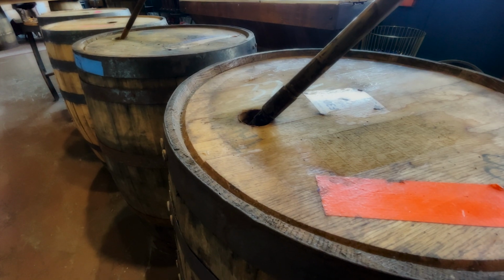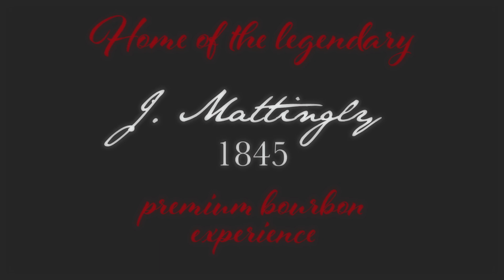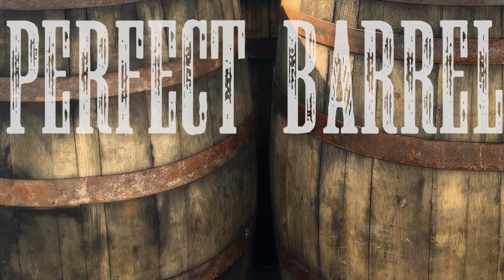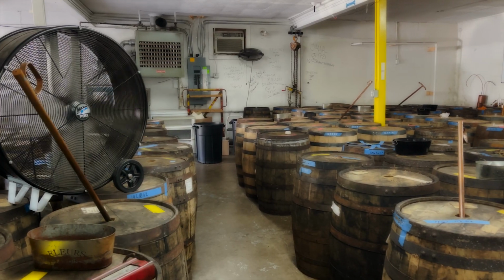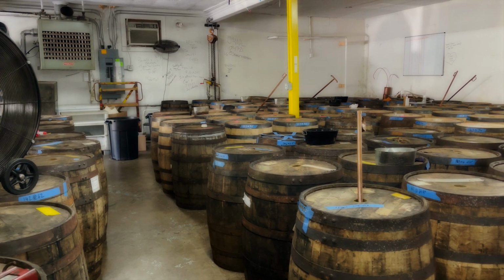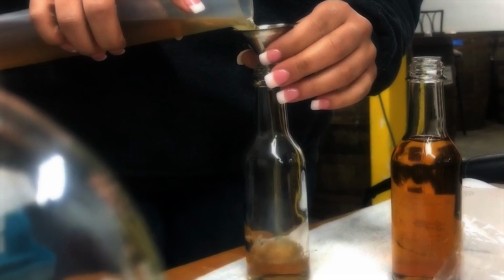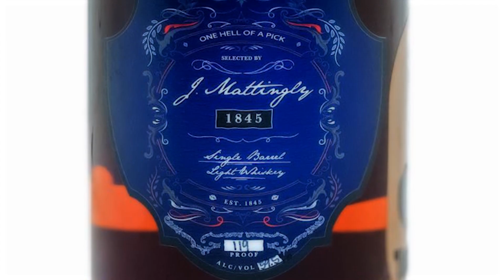One of the coolest and most unique experiences that Bourbon 30 offers is the J. Mattingly Premium Bourbon Experience. If you want to try your hand at tasting for that perfect barrel, or you are into blending, this is for you. With the Premium Bourbon Experience, you get to go in the back where all of their barrels are laid out and taste as many as you want, with the goal being to create your perfect bottle.